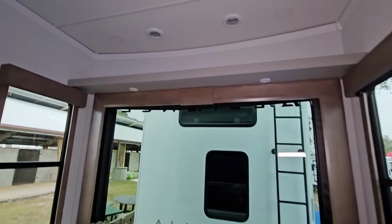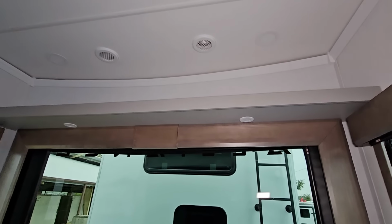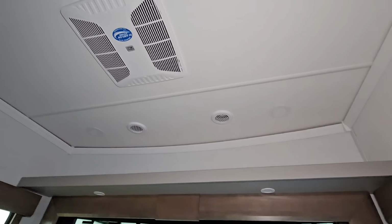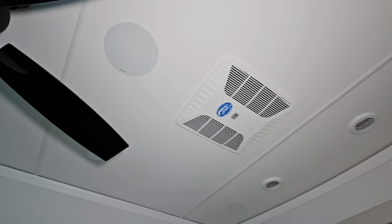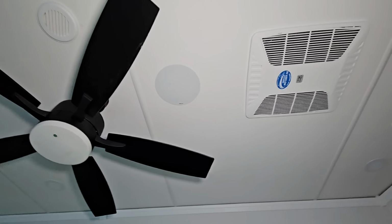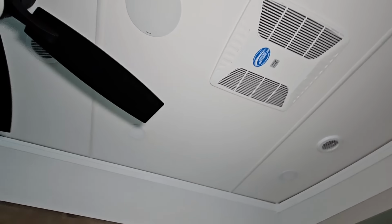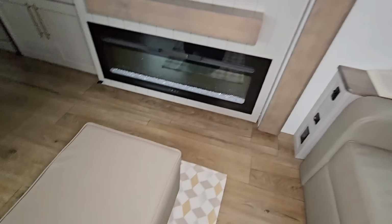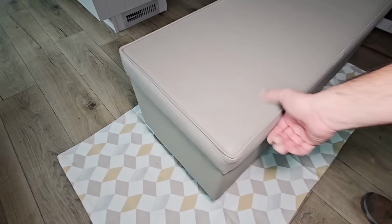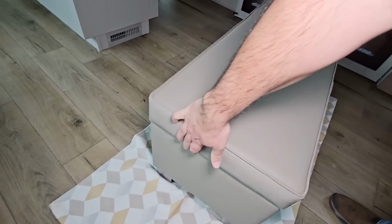Looking up top, you have a really pretty ledge up there. That actually looks really nice with the lighting for the area beneath it. There's one of your air conditioning units right there. They all have the RV airflow system in them as well. Really nice. That just redirects the air directly into the ductwork. I believe that was actually a suggestion by RV owners from Alliance. You have your ottoman down here, and this probably tilts up. Yep, so you have extra storage there as well.